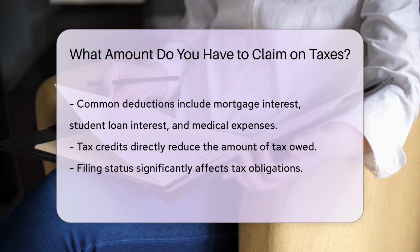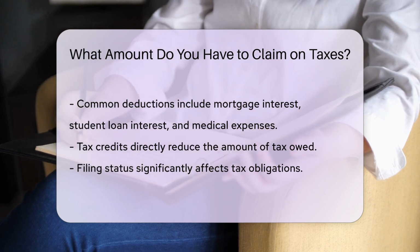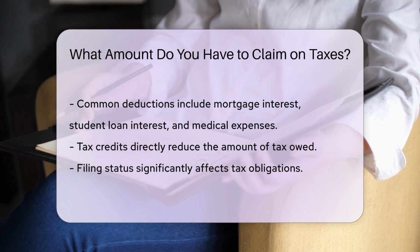Filing status affects tax obligations. There are 5 filing statuses: single, married filing jointly, married filing separately, head of household, and qualifying widow or widower. Each status has different income thresholds and tax rates.